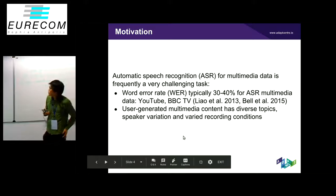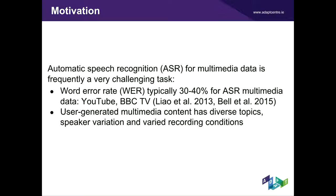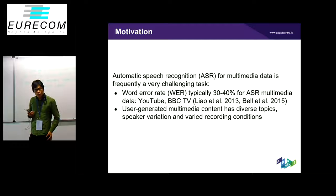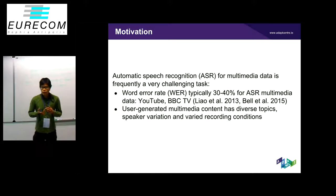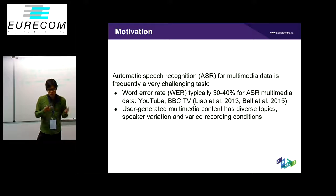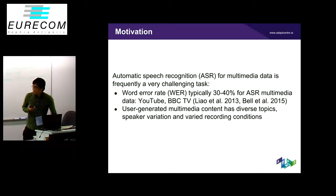And there is a practical motivation as well. Automatic speech recognition systems perform poorly on multimedia datasets. In some previous experiments, people worked on YouTube data or BBC TV shows, and the error rate was very high, 30 to 40%. Why is it so hard? Because user-generated content normally has a less controlled recording situation. There is background noise, or the microphone is far from the speakers. Also, topics are mixed, everything is mixed together, so it's harder to correctly recognize such data.